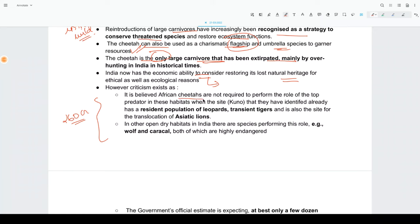It is believed that African cheetahs are not required to perform the role of top predators in these habitats. The site, that is Kuno Palpur and nearby Noradehi, that they have identified already has a resident population of leopards, transient tigers, and is also the site for translocation of Asiatic lions. There are already these apex predators. Hence, why do you need to repopulate this area with one more apex predator, which is the cheetah?